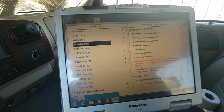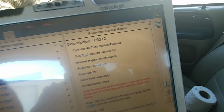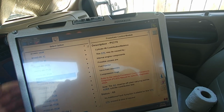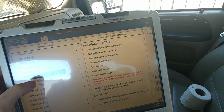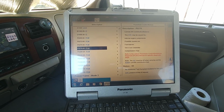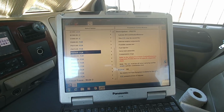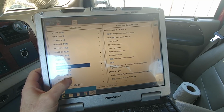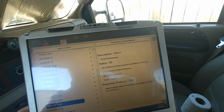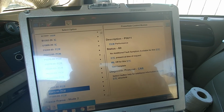Okay, so, sorry. Cylinder 3 contribution balance, cylinder 4 contribution balance, cylinder 5 contribution balance, and cylinder 6. Now, if they weren't in succession, I could say maybe it was one plug on the FICM, but unless 3, 4, 5, and 6 have all been unplugged, who knows? Under boost, 3, 4, 5, and 6 code. P1000 means the code's been cleared sometime soon. And FICM performance. So, need to check the FICM. Crap.